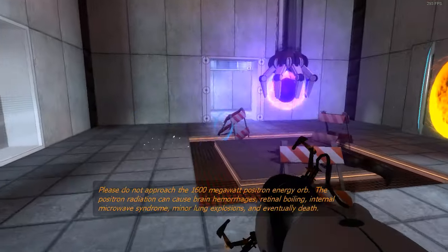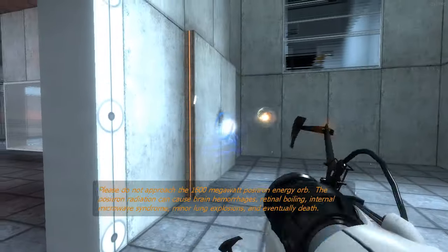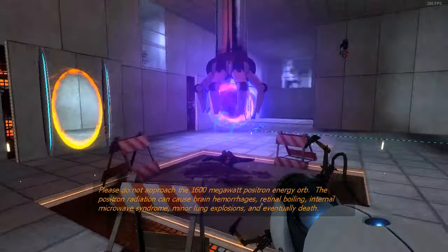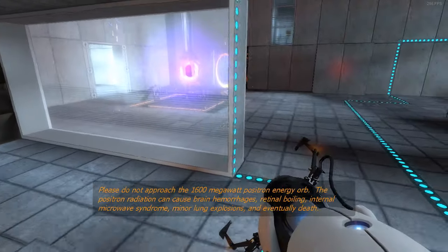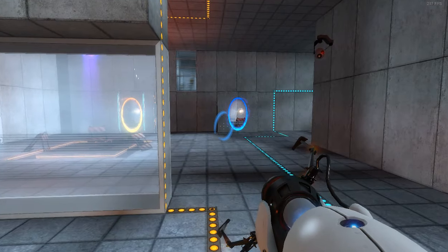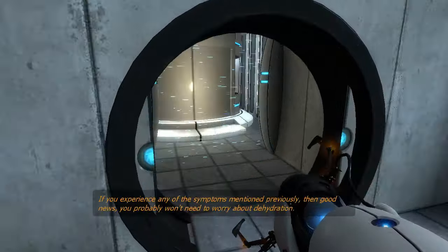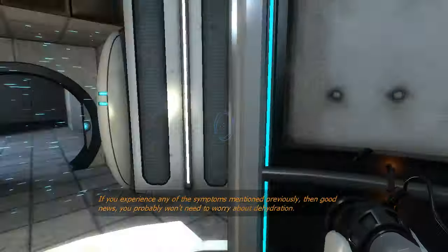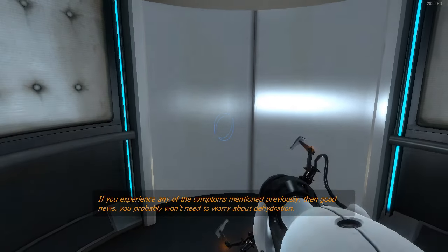Please do not approach the 1600 megawatt positron energy orb. The positron radiation can cause brain hemorrhages, retinal boiling, internal microwave syndrome, minor lung explosions, and eventually death. If you experience any of the symptoms mentioned previously, then good news, you probably won't need to worry about dehydration.